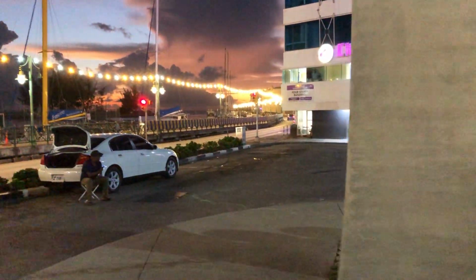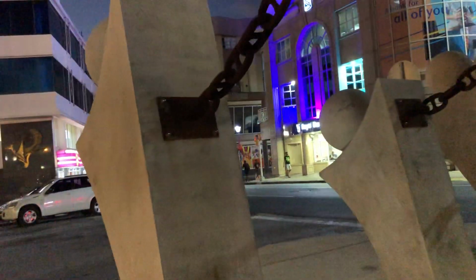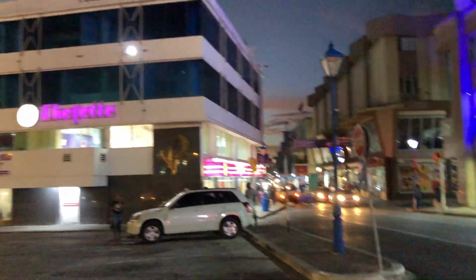So this is the taxi stand here at National Heroes Square, Trafalgar Square, or otherwise referred to as the top of Broad Street. Here is where the Nelson statue used to be. This is all the taxi stand here. The Nelson statue once occupied this space here, which is now occupied by the monument dedicated to families.